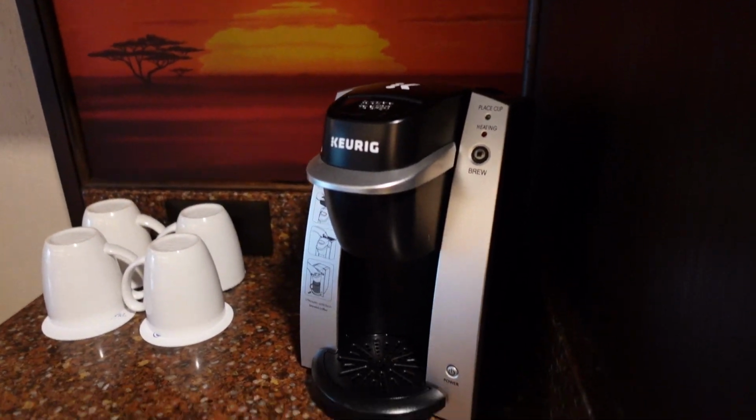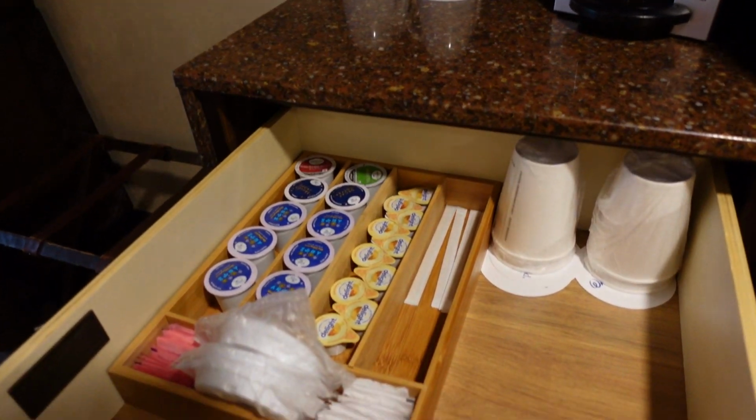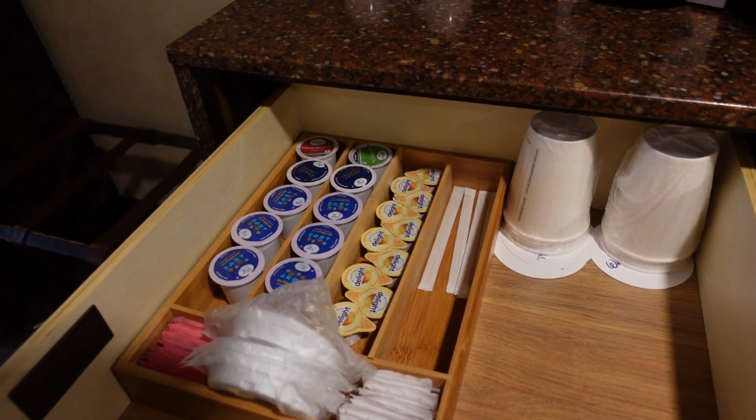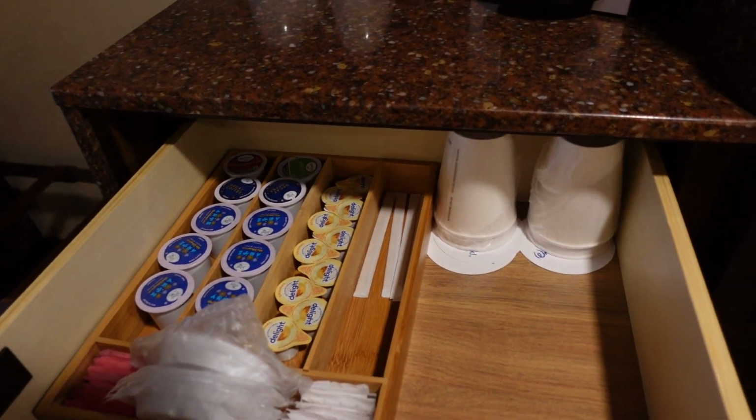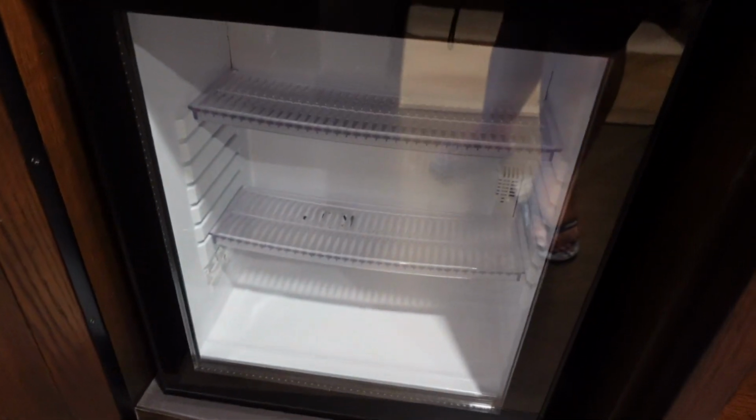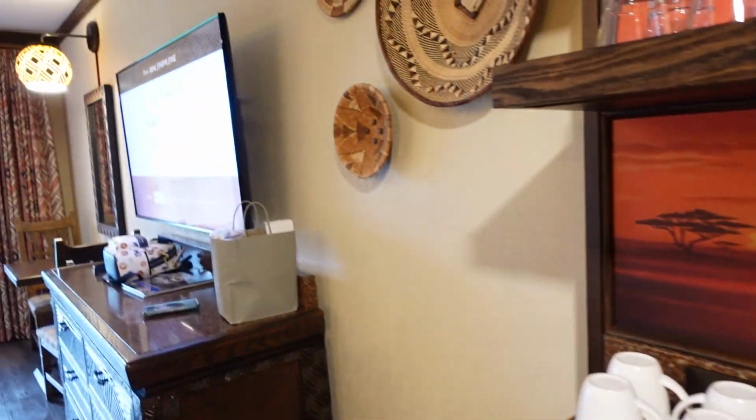Next to that, you've got your standard glasses and cups, actually ceramic, so they're real. You have a Keurig coffee maker. In the drawer, you've got your different options for coffee. It looks like your standard Joffrey's setup with Keurig cups and takeaway cups. We don't actually have to do that much because we're staying club level, but if you do want to bring some stuff down from the club level, we have a nice cooler here. It's just a cooler, not a freezer fridge combination.